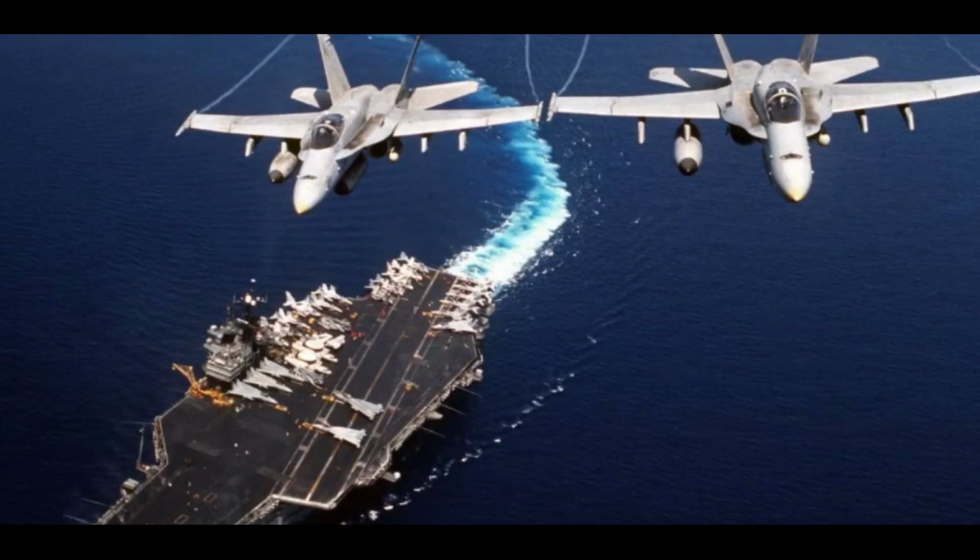Two F/A-18C Hornet aircraft of Strike Fighter Squadron 74 above aircraft carrier USS Saratoga during Operation Desert Shield. You notice the big difference in where the ships have come from back then to today. Big difference.